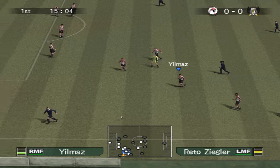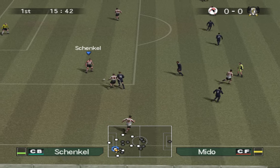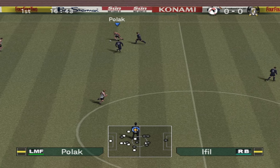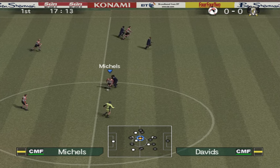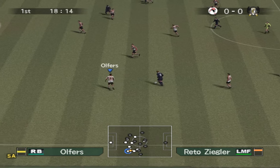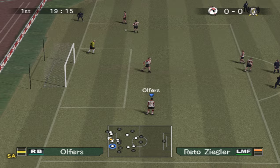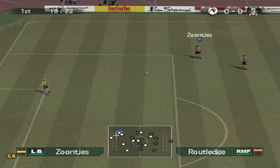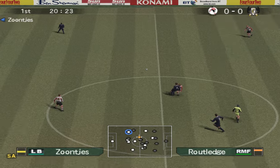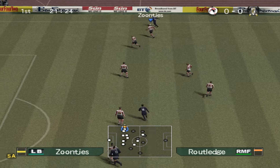Still keeps the ball. Over the line for a throw-in. The marking has been so tight, there's not a lot of space. This has been a hard-fought game. They've regained possession. No, not this one. A good cross might give the first goal. No way through. Routledge. That will be a throw.